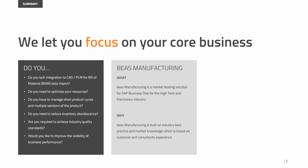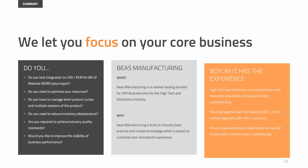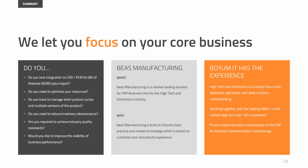Beas Manufacturing is a market-leading industry solution for SAP Business One within the high-tech and electronics sector. The product is built on more than 16 years of best practices gained from customers and consultants' knowledge. As a vertically focused software solution vendor, currently we have over 100 customers in this industry sector alone and utilize a well-proven project delivery model based on the SAP Accelerated Implementation methodology.